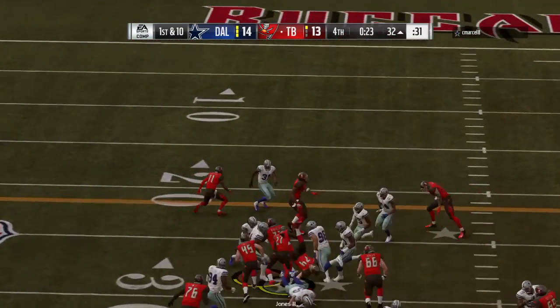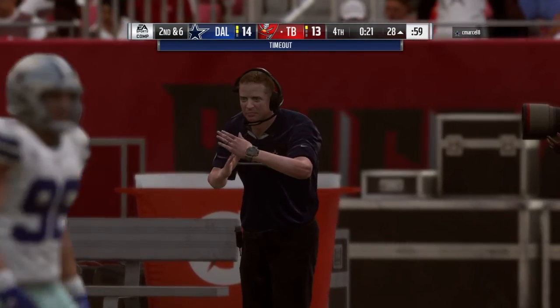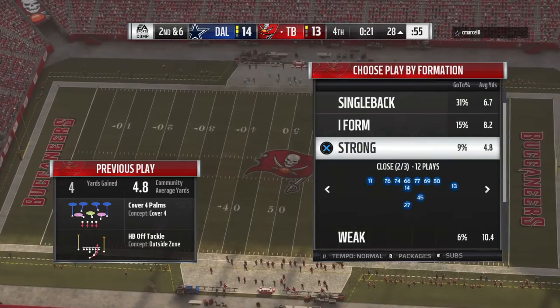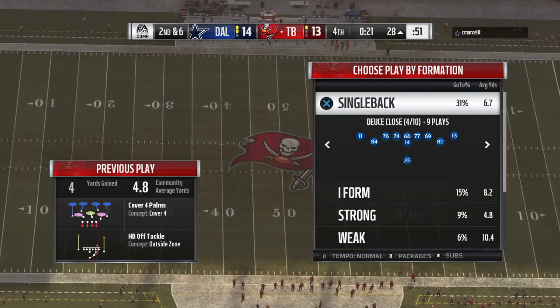Here's a give to Jones running left. And he's going to fight his way forward here for a modest gain. And now a timeout called by the Cowboys defense. It's just their first. They've got 2 more to use here in the final stages.